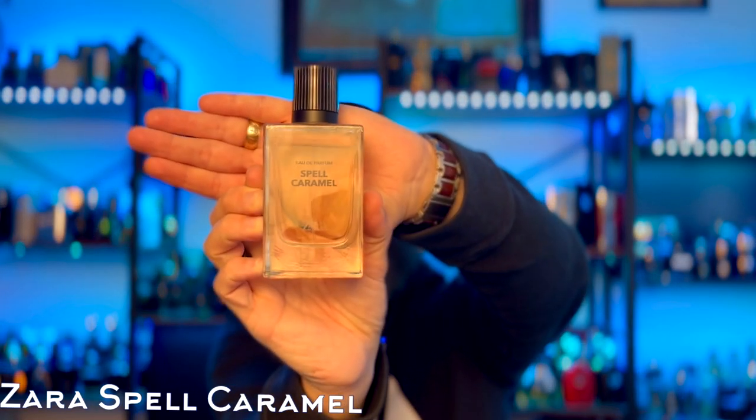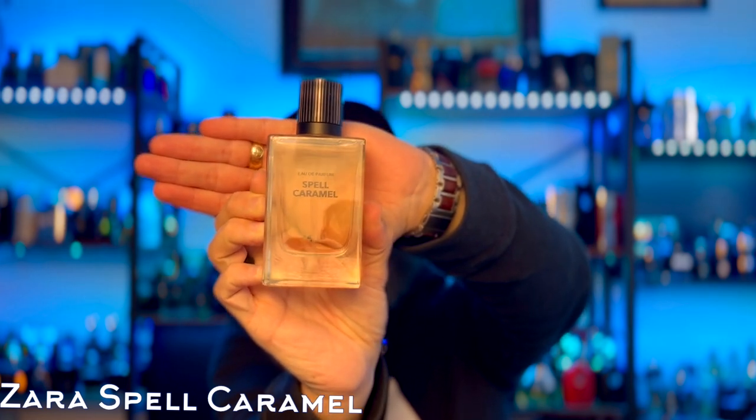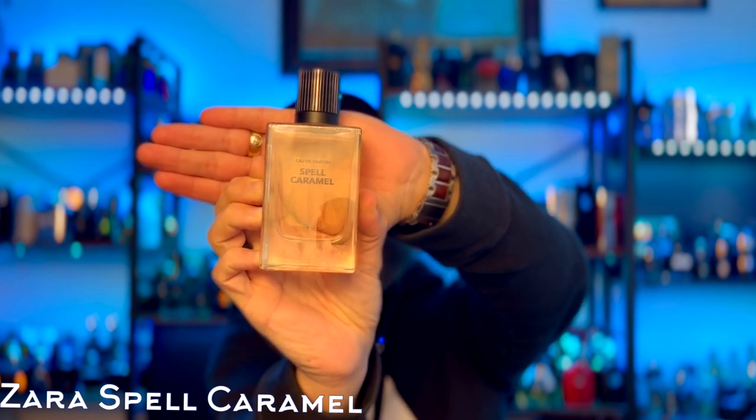And the next morning after my shower, I am still smelling this fragrance radiating off of my skin. I'm talking about Spell Caramel from Zara, and this is a spicy gourmand vanilla caramel fragrance with a ton of spice, and it's even got some licorice, it's got some pepper, I think it's got maybe some cinnamon, ginger. So it's got licorice and ginger and these sweet, thick gourmand notes.